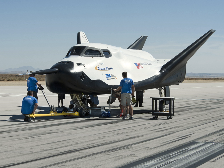Sierra Nevada Corporation announced a major change to the propulsion system. The hybrid rocket engine design was dropped in favor of a cluster of Orbitec's Vortex engines. The new engines would use propane and nitrous oxide as propellants.